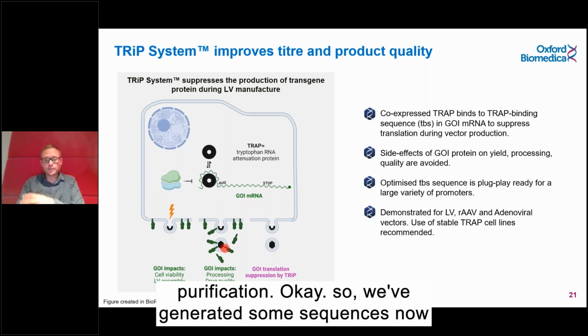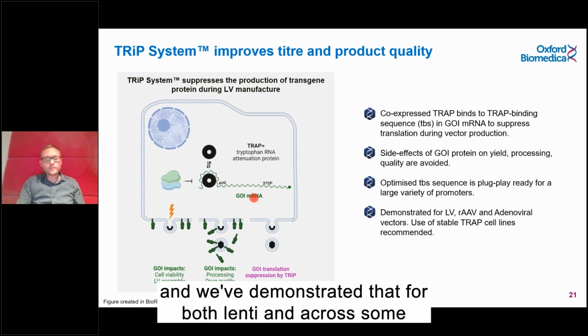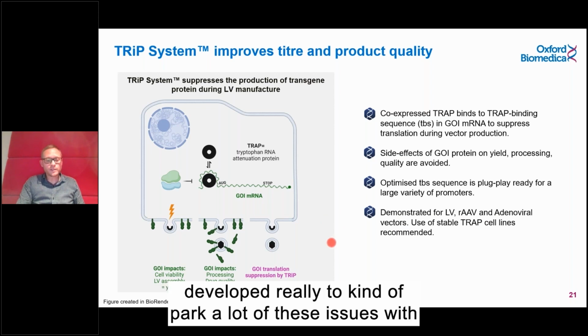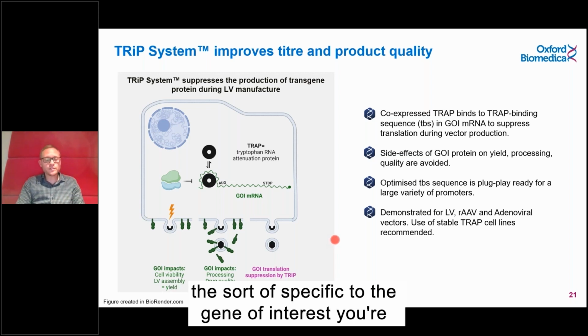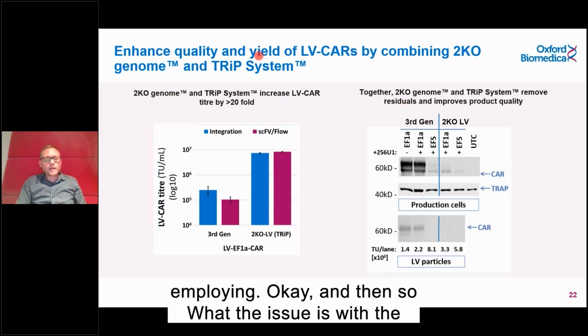Okay, so we've generated some sequences now that can plug and play into lots of different settings, and we've demonstrated that for both Lenti and across some other viral vectors as well. The TRIP system was developed really to park a lot of these issues that are specific to the gene of interest you're employing.